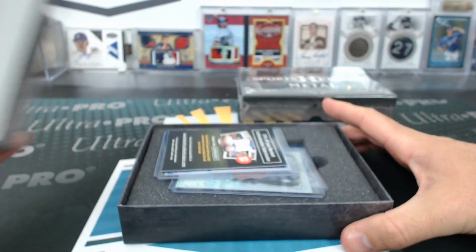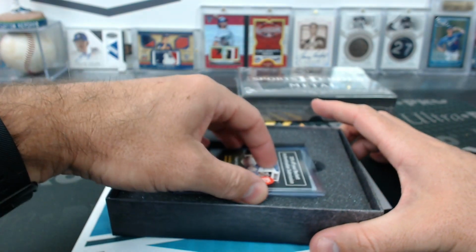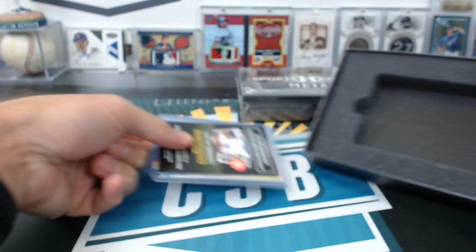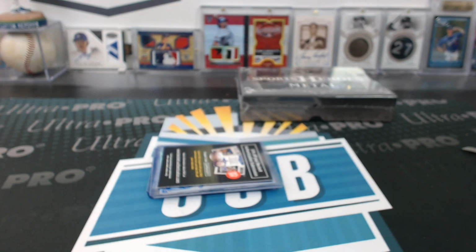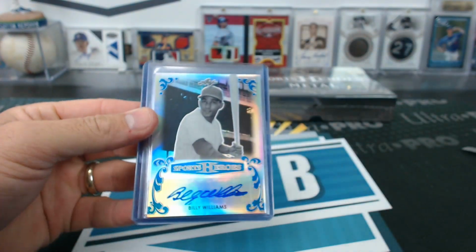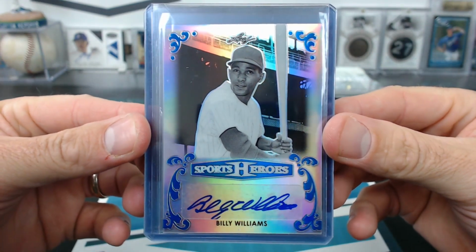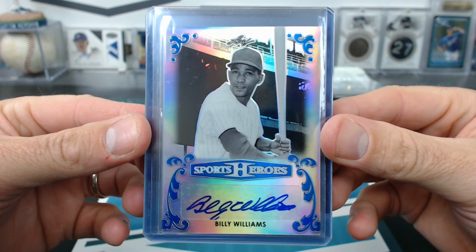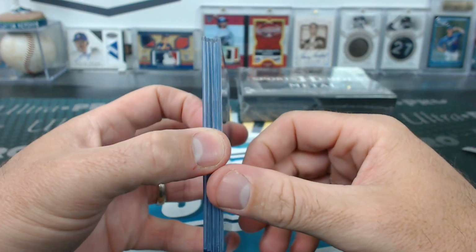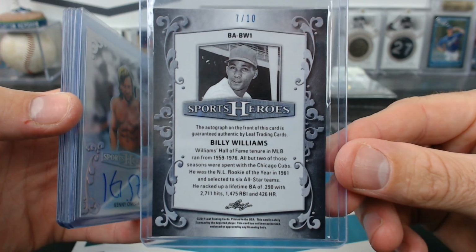Yeah, all the one of ones are in this half. The other half had just one or two one of ones. Wasn't there a plate in the first half? All right, Billy Williams blue. Seven of ten. Billy Williams blue.